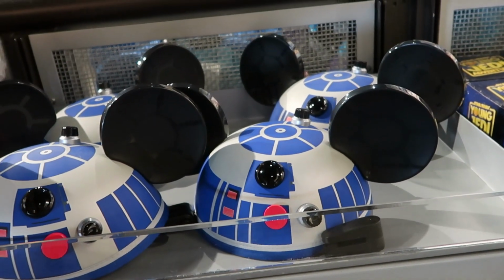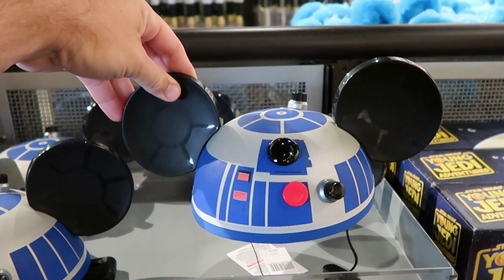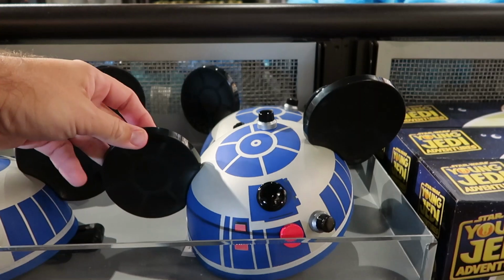Some really cool offerings over in the kids section as well. This is a pair of R2-D2 hat ears. These are $28. They're really nice quality though. It says Disney Parks Star Wars on the tag on the inside.